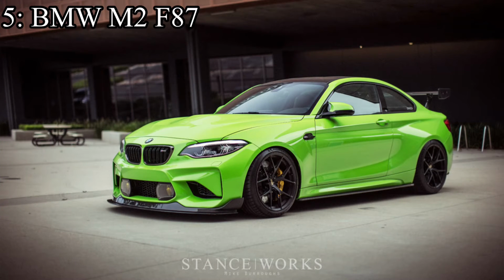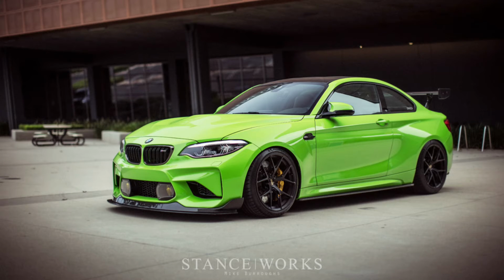5th place is the M2 F87. This car, in my opinion, did what the 1M was trying to do, and did it 10 times better.